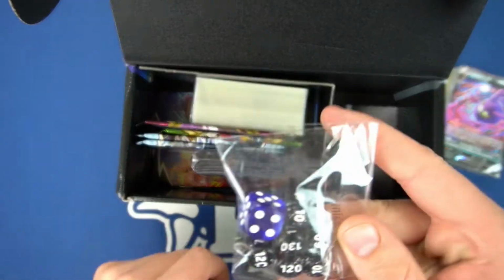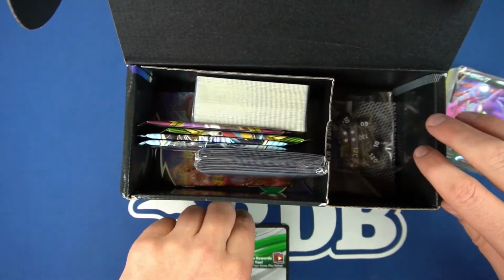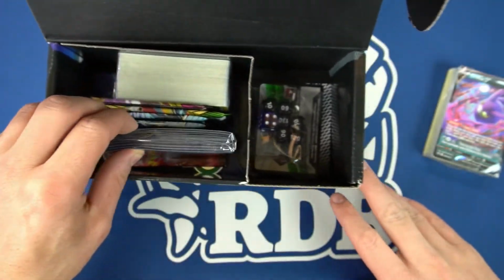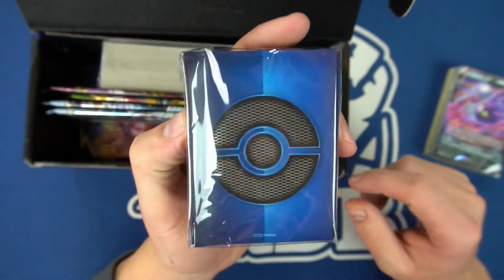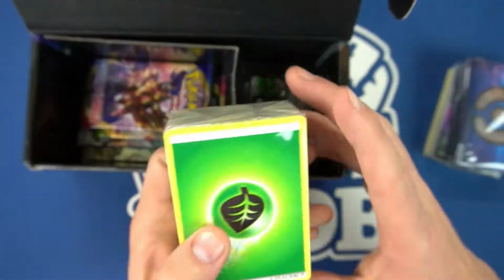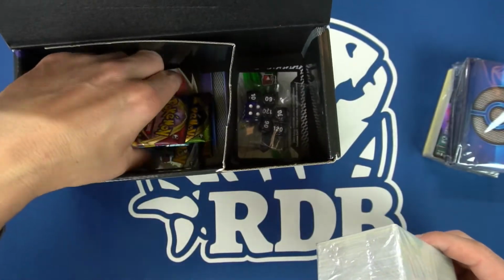There is the dice in here for the Pokemon dice, very similar to what you get from a bundle with these sort of things, or what do they call them? A trainer, what do they call an ETB? And then you get some sleeves, again very similar to an ETB. And then you get a full energy pack, it's not one of those half energy packs. And then you do get 4 packs.